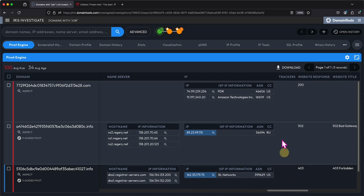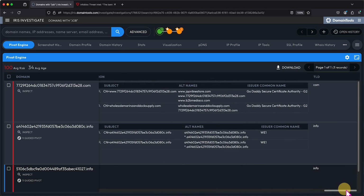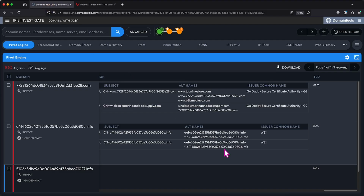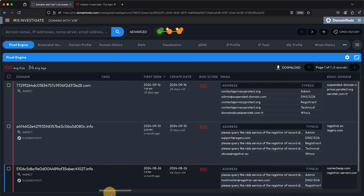Continuing to scroll over, I see IP addresses based out of the US, one based out of Russia. So that's a little suspicious. Just want to make sure I look into that a little bit deeper. And then if I scroll all the way over, I see TLDs for the domains. I see .info used, which is a cheaper TLD than .com. And then if I look at some of these that are related, I see .biz and .shop and .xyz. So I see the use of cheaper TLDs, and as a result, that is also somewhat suspicious because malicious actors like to use things that are cheap.